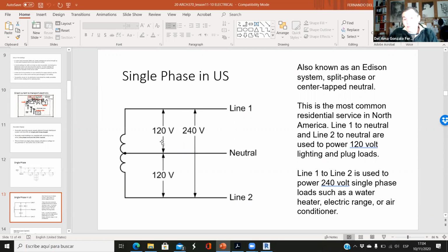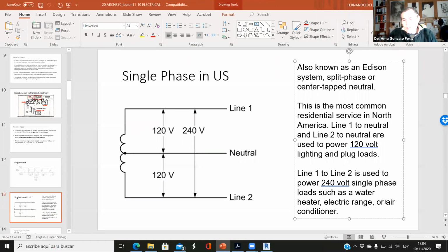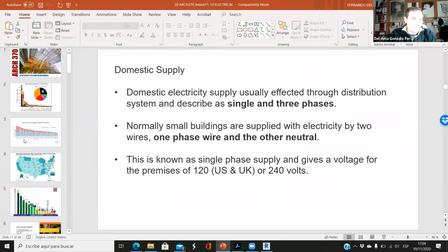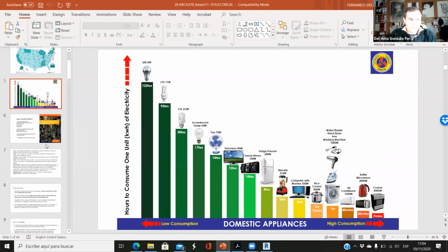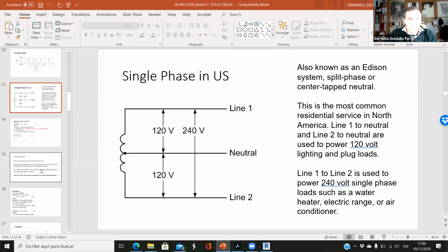But anyway, if we have heaters, air conditioners, all these devices run at this tension, 240. Okay, so then we have to go to this first chart here. With low consumption devices, we can run with 120. With high consumption devices, we need 240.